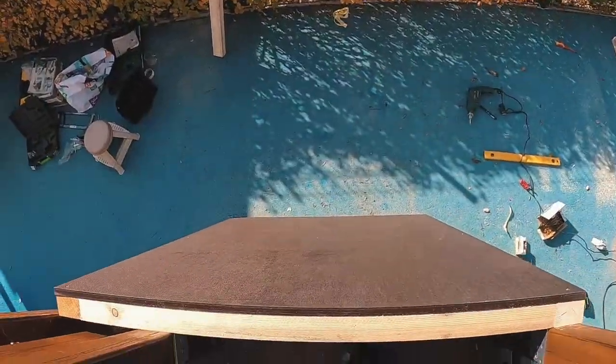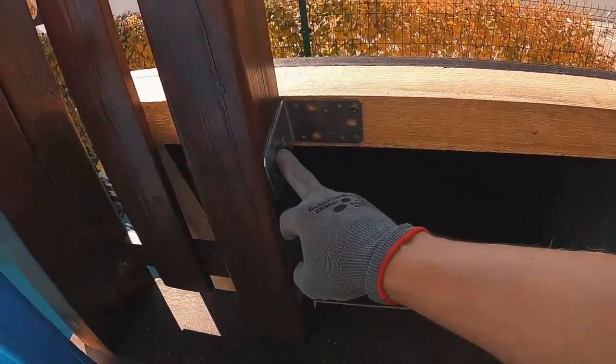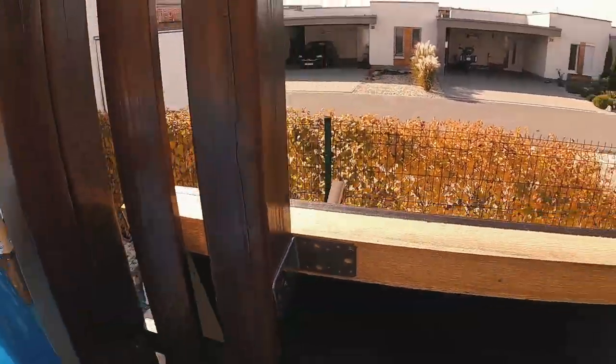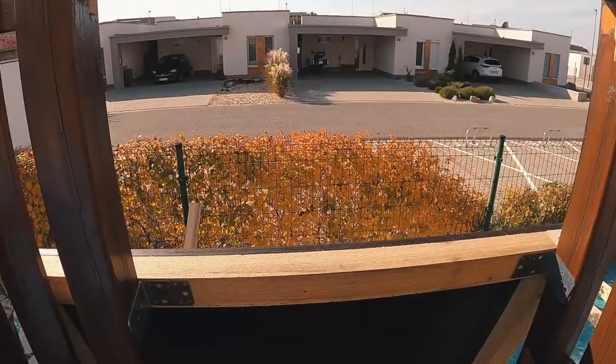All right, so the board is done. I just attached it to the main construction here. I'm going to do one more point there. And now I'm doing a fence so the kids don't fall out. And I'm gonna do like a little hole here. Let's get to it.